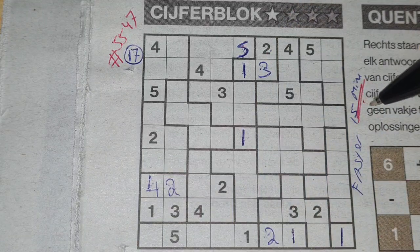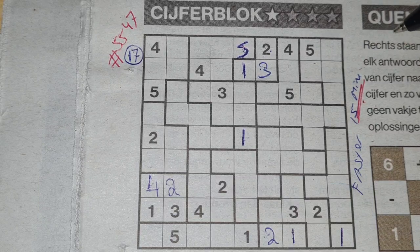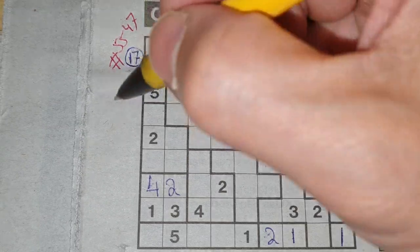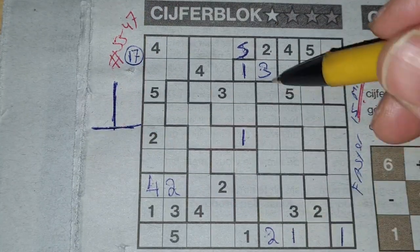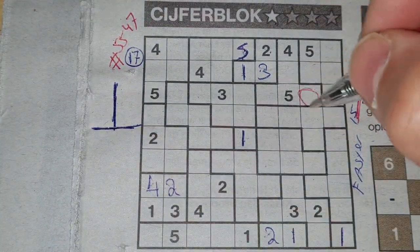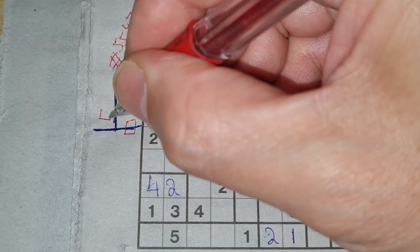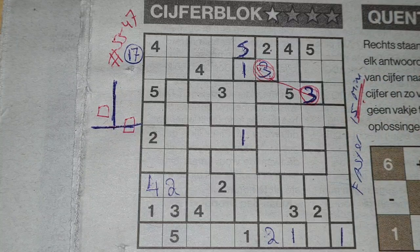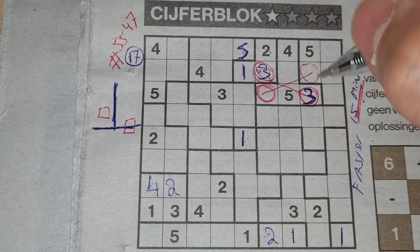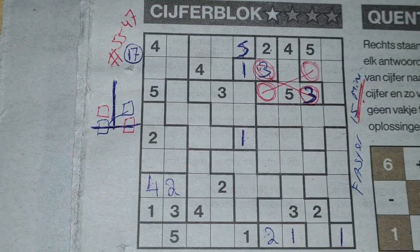Then the following strategy is to recognize some shapes, figures, structures, or constructions. For example, we have here the T shape. Let me draw the T shape here upside down. Yes, the T shape upside down. When you see the T shape, remember that this box has the same number as that box. So in this case, it's a 3. And also, that box has the same number as this box. Alright. Only one T shape.